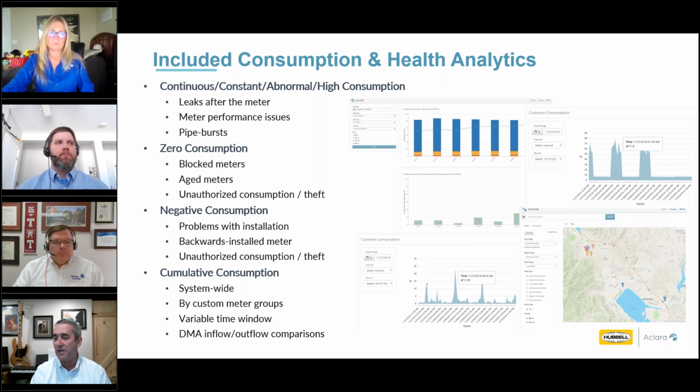And then of course, cumulative consumption, whether it's a system-wide single number, or whether you put groups together. I have all my C&I meters in one group and I want to see what my consumption is. I want to see what it was last week. I want to see what it was a month ago. All that's very configurable, easy to change.